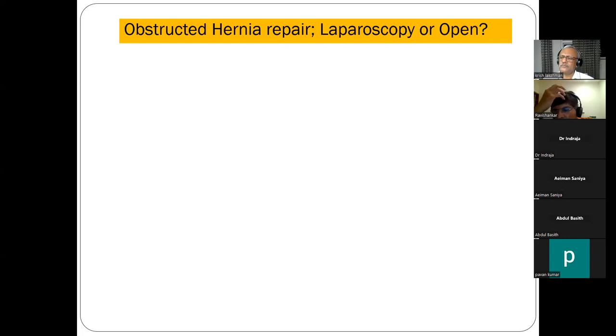And then we'll have to search for the defect and where the obstruction lies. So maybe problems arise there. Once we find out which segment of the bowel is viable or not, we can go ahead with the procedure, sir. Even if the bowel is viable, is there some situation where you would like to avoid a mesh in the area? Yes, sir. Pavan said there, about infected fluid. Infected fluid collection, yes, sir, definitely. At that time, we would not place a mesh.